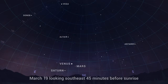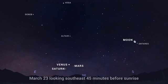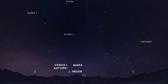Beginning around March 18th or 19th, early risers may notice Saturn steadily moving toward Mars and Venus each day to form a trio low in the east before sunrise. The crescent moon joins the crowd on the 27th and 28th.